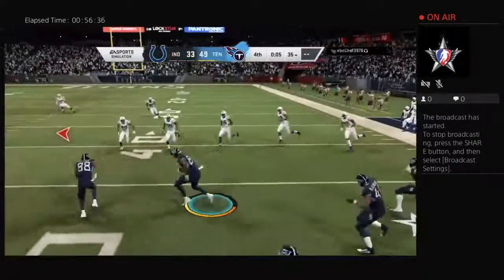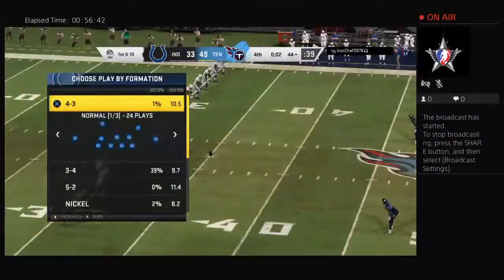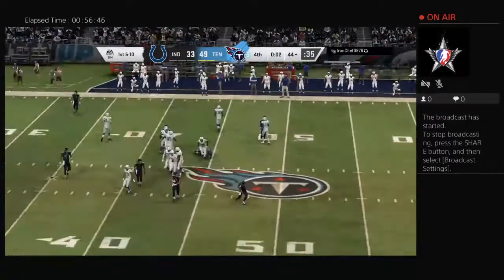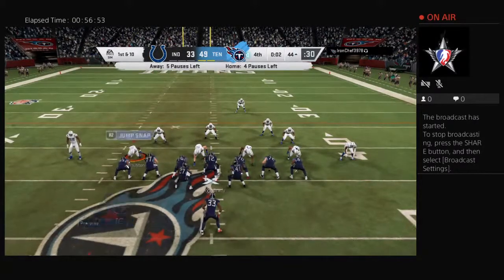And the Titans are going to come up with it. And that should just about do it. They knew they needed a miracle. They had to have that onside kick. They didn't get it. Well, as we knew, even before they put the toe to the leather on that one, their chances of getting that done, slim and none.